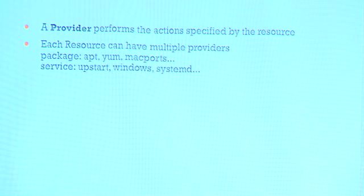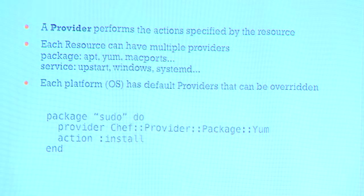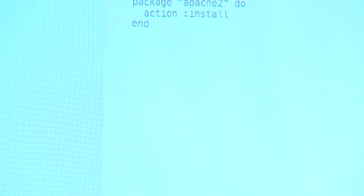Different service providers. There's sane defaults here, but you can override these. If for some reason you want to use a different provider than what's the default for that system, you can easily tell Chef to do so. And as I said before, that's something we very specifically wanted to let you do.